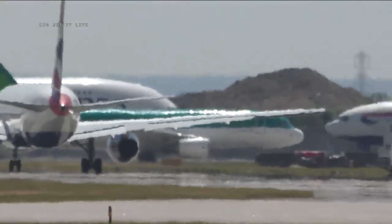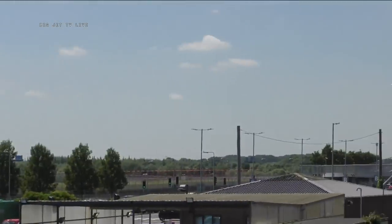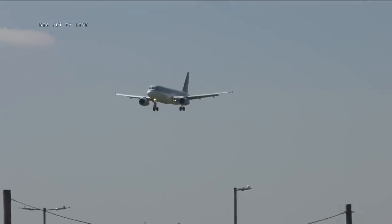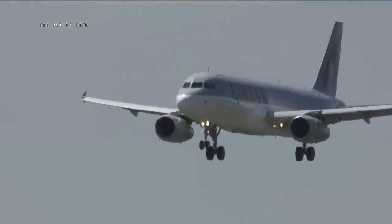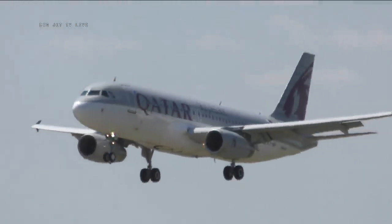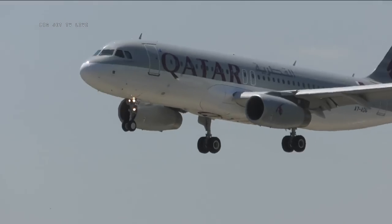He's reversing. Oh, another one, mate. Another one. Look at that. Back to back, Qatar. Yeah, Nazim, it is hot out here, maybe 25 to 28 degrees. A320, Qatar.